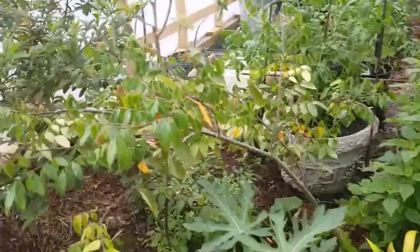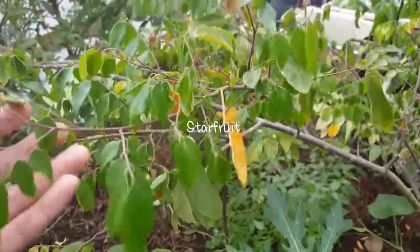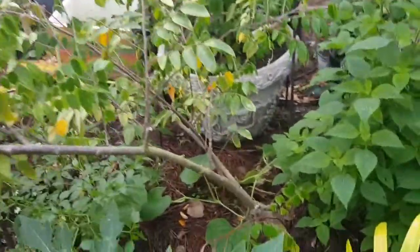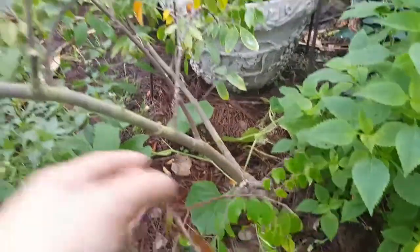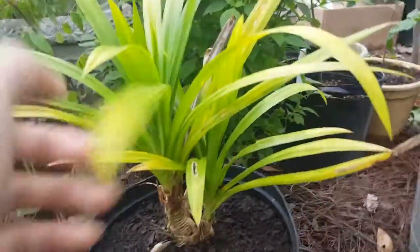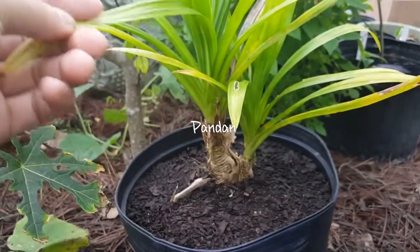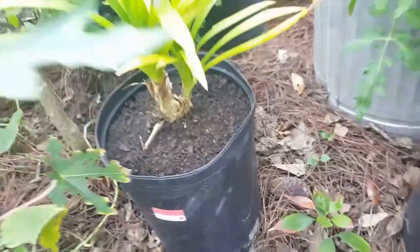Okay, and over here I have some more starfruits. This one is also grafted, but it hasn't died yet, and you can see it's growing pretty well. And over here we have pandan. Use this to grind and get the juice out of these and cook with dessert.